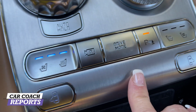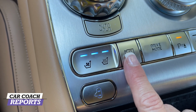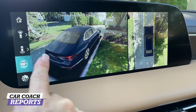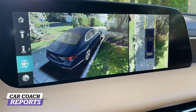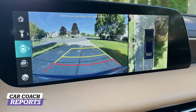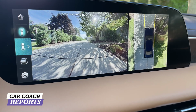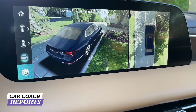Heated and ventilated seats, your park assist, your cameras are here, and the camera is quite impressive. So the camera not just can be used by the touch screen, but you can also use the dial, which is really nice because you can pick what you need. If you want behind you, in front of you, or that around view, which I love.